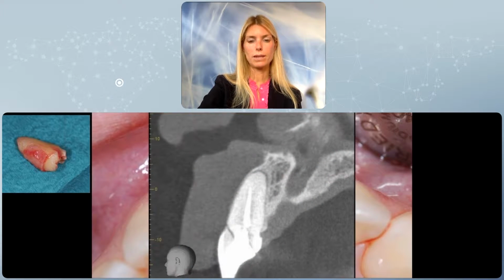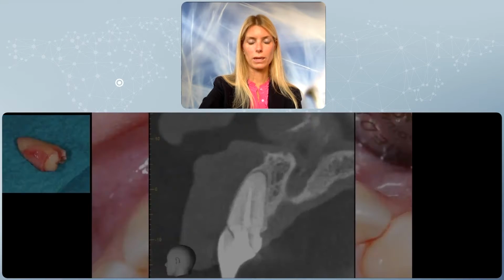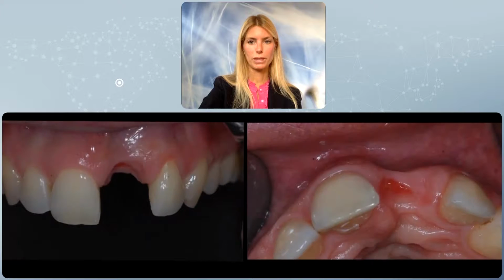Nothing was done at the time of tooth extraction. This is the CBCT scan, due to the fact that the patient had been referred to me for an immediate implant placement. Otherwise, I would not have taken a CBCT scan prior to the tooth extraction, but I would have taken it after tooth extraction to allow vision of the remaining alveolar bone and the planning of the implant.